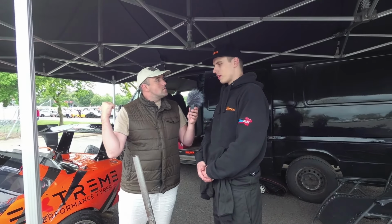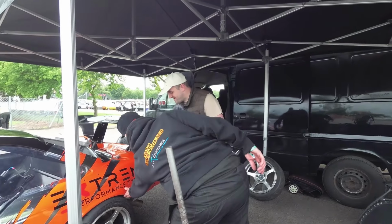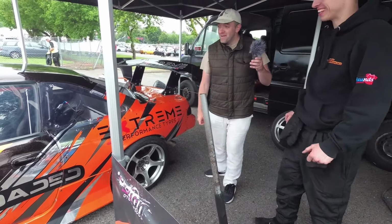What is the weight of the car now? Not too sure. I think it's just over a ton, probably. Is it lighter than it used to be? Yeah, I've cut everything I don't need off it. Literally everything's fiberglass, all flimsy. Wow! So yeah, it's light.